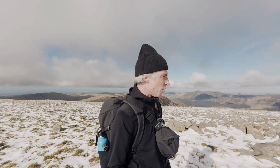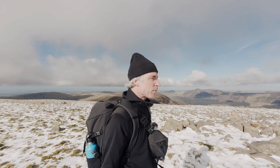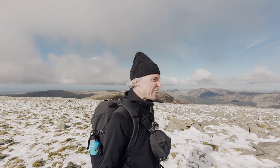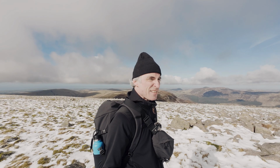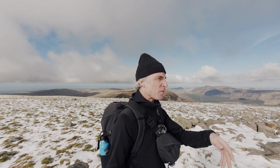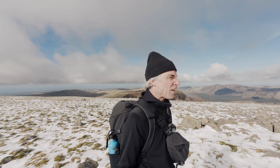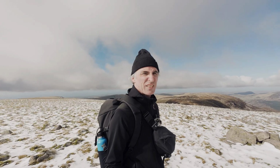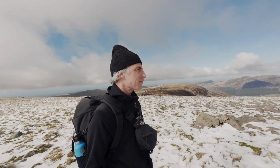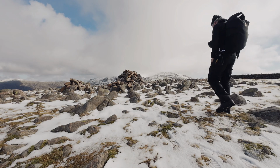So there it is, Caw Fell. It's a smashing little fell. You know, it's like it's urging you on to better sights further on in Haycock. Yeah, Caw Fell. So nice, not bad. Yeah.